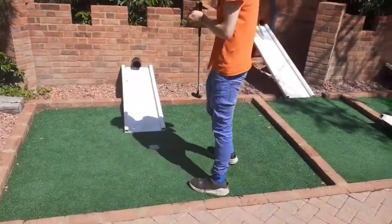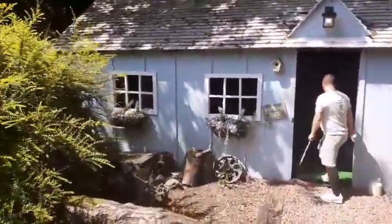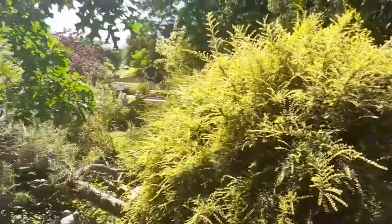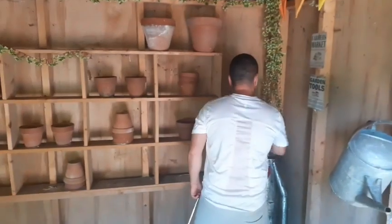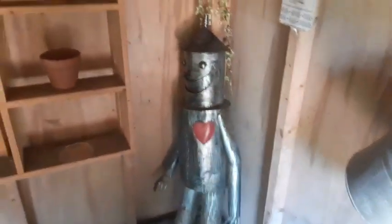Yes! So yeah, these are really well themed holes. Now we're going into Dad's shed, the potting shed. Yeah, really nice surroundings here. Really having a good time. Yeah, really good. Look. What are you doing? Oh look, we've got Gav's friend here.